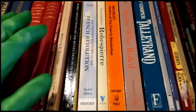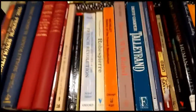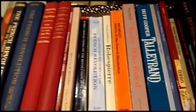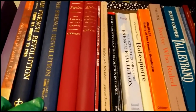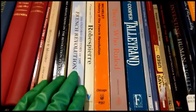By the way, one of the reasons I get so many French Revolutionary books is I love to see when different writers or print publishers determine when the French Revolution ends. So, for example, Lefebvre here stops at 1799. But I think the Oxford History stops at 1802. Or is that a different book?